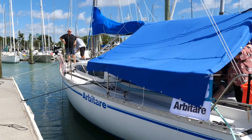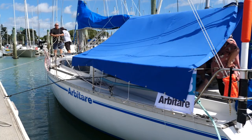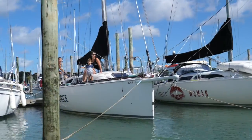Just getting ready for the start, making the sail decisions, putting on the sheets, and checking the weather, rechecking the weather. But no, I think we've made our decisions. We're not going to second guess it. We'll just get out there and have a go.